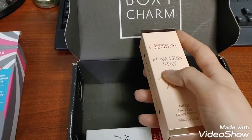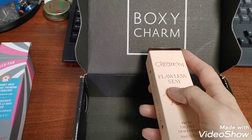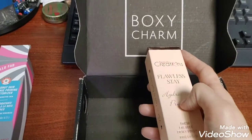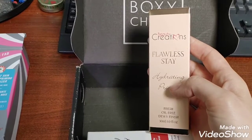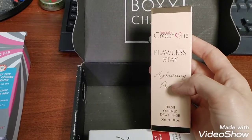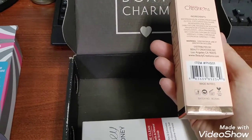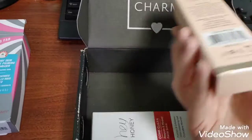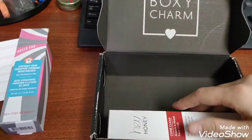The nice thing about BoxyCharm too is I read nothing but positive feedback that obviously they are doing their research with what products they choose to partner with. And these are guaranteed to be cruelty-free companies, that they're not just saying that they are and it turns out they're not. These are actual companies that have proven beyond a reasonable doubt that they are indeed cruelty-free. So BoxyCharm has been doing their homework as well.